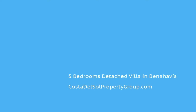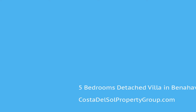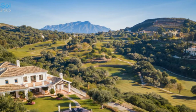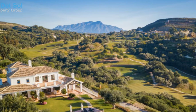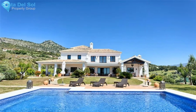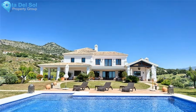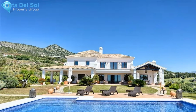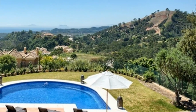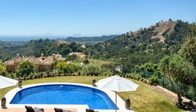This stunning front-line golf villa is located on one of the best plots in the Marbella Club Golf Resort and boasts panoramic views of the sea, mountains and golf course. The garden is 2,243 square meters and wraps around the villa, and there is a magnificent heated pool in the front area. The property is south-facing and has been built to the highest standard available.